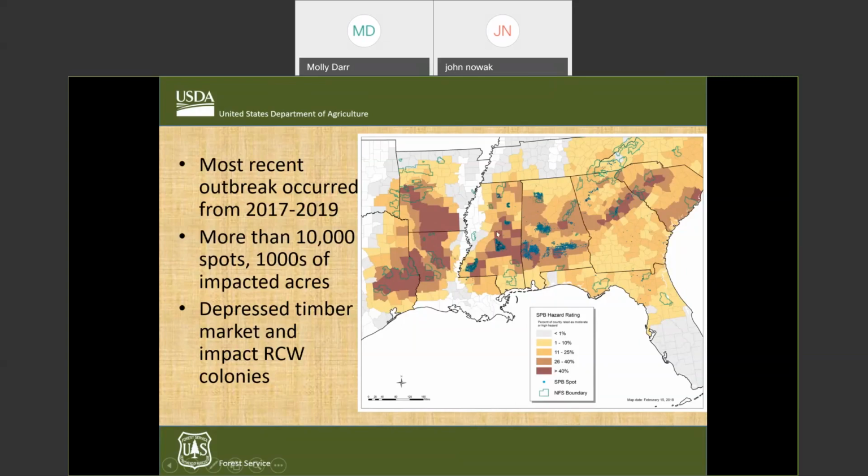More than 10,000 spots occurred in this time period, probably more than that, and thousands of acres were impacted. It was particularly devastating because timber markets in some of these areas weren't very good, and it made suppressing the outbreaks or the spots more difficult. And unfortunately, it made the spots bigger. So you could have gotten on those spots and stomped them out if you had a good timber market, instead of allowing them to grow and the populations to ramp up and those kinds of things. And the red-cockaded woodpecker colonies on those national forests were impacted during this outbreak.